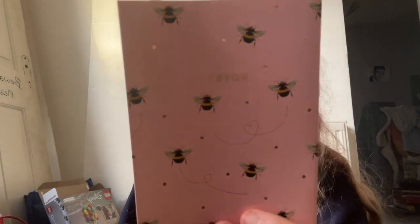Yeah, you're okay. Okay. And we also have this tiny little lined notebook. That's super adorable. I was actually looking for a notebook, a little journal, because I actually don't know where mine's gone, but this is actually very helpful, so thank you Lord for listening.